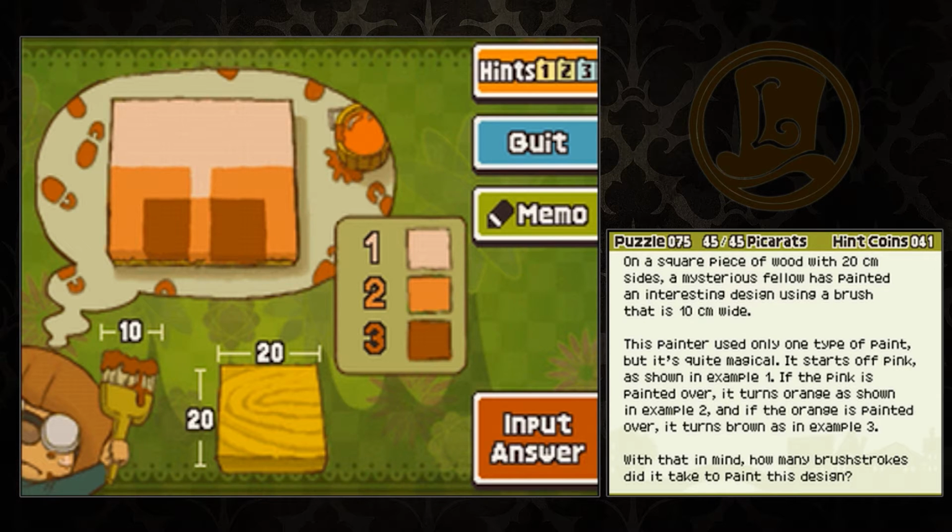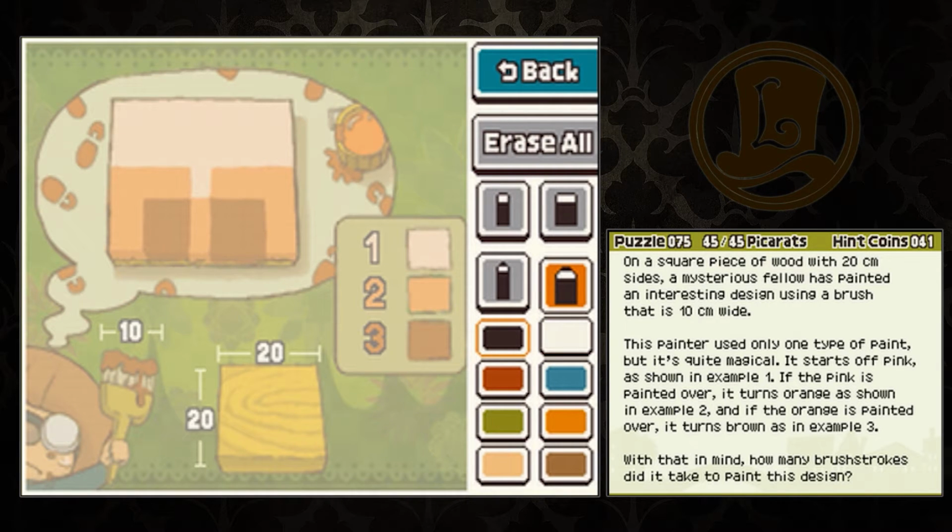Okay. This is gonna be tricky. So, this is one stroke. One stroke. This was another stroke. One. And then it looks like to get brown, you need 3 strokes, yeah? Wait a minute. How did this in-between spot get... Wait. How did this spot get orange? Right there. How did that happen? Unless... No, I don't... I don't know. How is this spot like this?